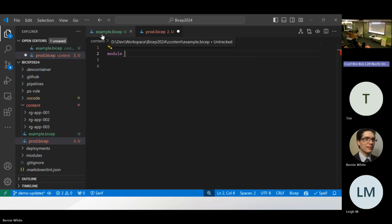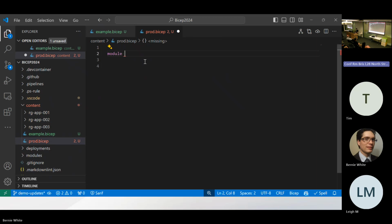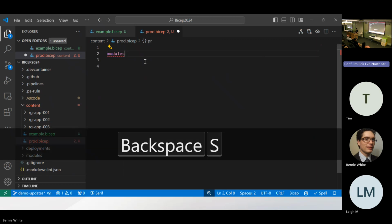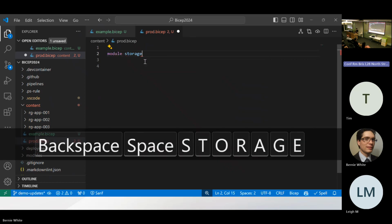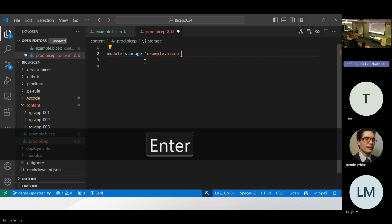So in this case here, example becomes my module, right? Because that's my reusable code. Now I can just go to say this is my storage, right? And you'll see again, hit space, it automatically picked up there was another file in the same directory, so I can just select that.